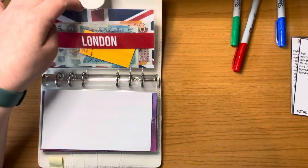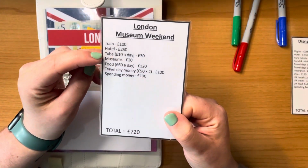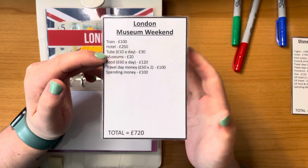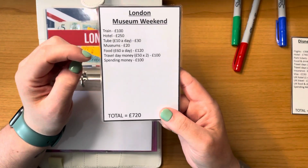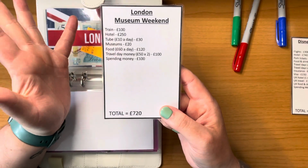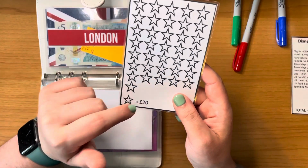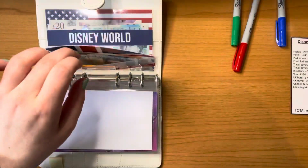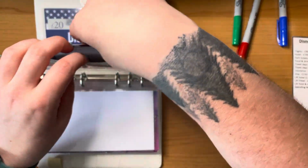My London museum weekend. So between the train, hotel, tube, museums, most museums are free entrance, but I would like to give a bit of a donation in them. Food, travel day money and spending, it'll be £720, and each star is worth £20, but I only have £15, so I'm not colouring anything in today.